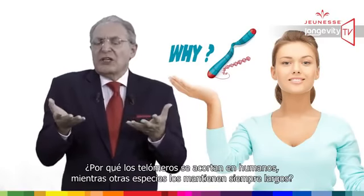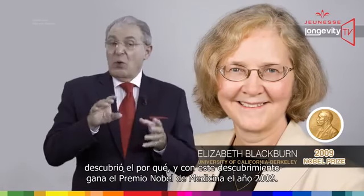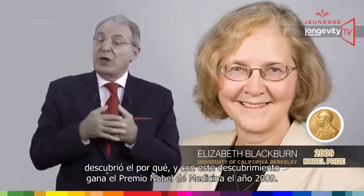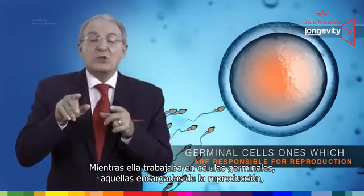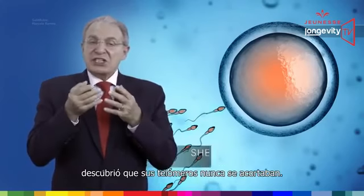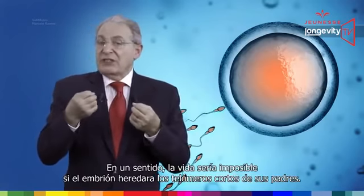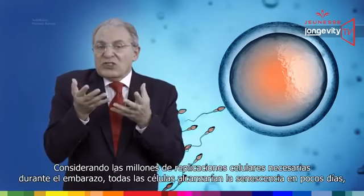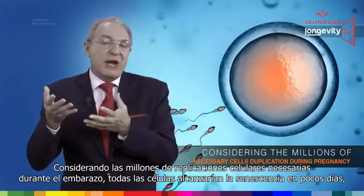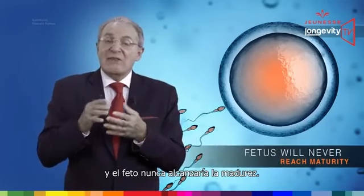Why are telomeres shortening in humans, while in some other species they are always at full length? Elizabeth Blackburn from the University of California, Berkeley, discovered why, and with this discovery she won the Nobel Prize in 2009. While she was working on germinal cells, the ones responsible for reproduction, she found out that their telomeres never shorten. And this is again a nature miracle, because life would be impossible if an embryo inherited short telomeres from its parents. Considering the millions of necessary cell duplications during pregnancy, all the cells would reach senescence in a few days, and the fetus would never reach maturity.